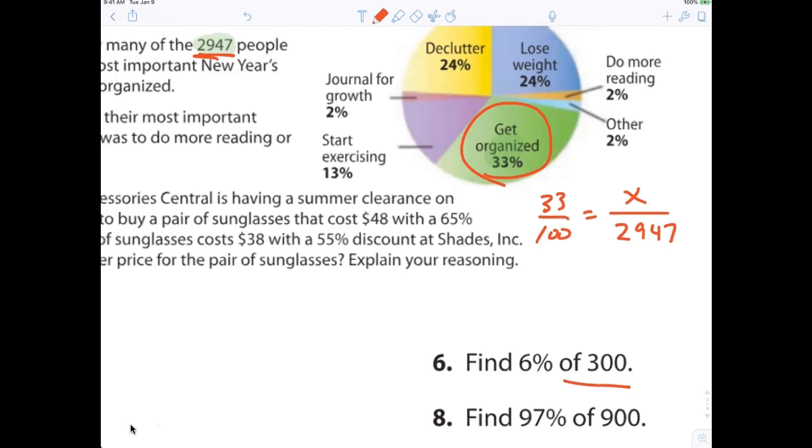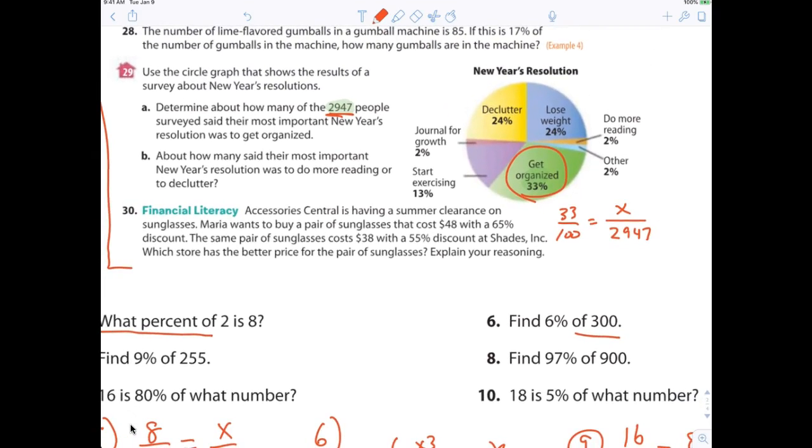All right. Now let's look at part B. It says about how many students said their most important New Year's resolution was to do more reading or to declutter. Well, declutter is 24%. And then do more reading is what? 2%, which means that's a total of what? 26. So in this case, it would just be 26 out of 100 is equal to X over 2947. Does that make sense to you? All right, and again, I don't care about the math. We can just do the calculator, cross multiply, and divide.